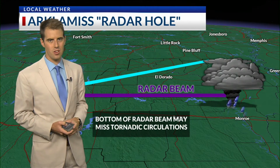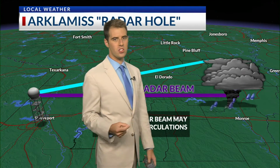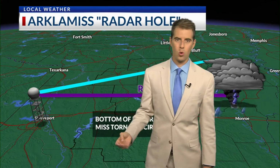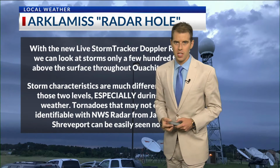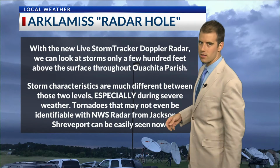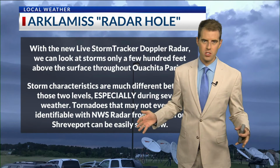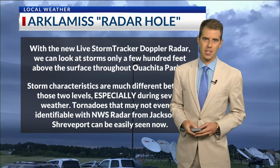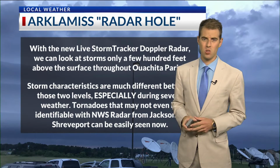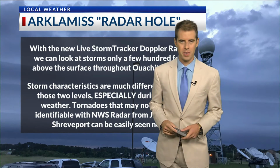This also becomes important during winter weather and during light rain. It can mean the difference between snow, sleet, and rain, or rain and no rain. With our new Live Storm Tracker Doppler radar, we have drastically improved the way we can look at storms in your neighborhood and bring you the most accurate information. From our radar site in West Monroe, we're tracking storms and getting information from just above the surface, only a few hundred feet above the ground in all of Ouachita Parish. This not only helps our team prepare you for severe storms before anyone else, but it helps the National Weather Service issue more accurate and timely warnings for our community.